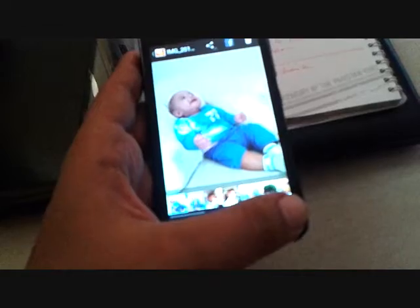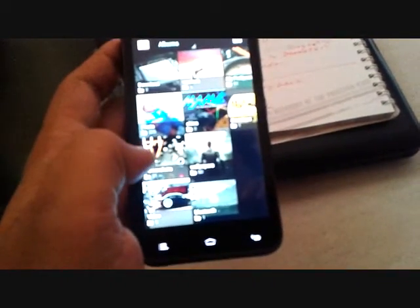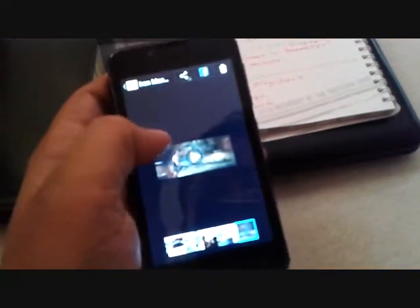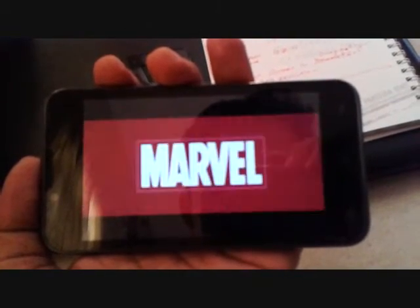That is the gallery. Oh, that's my nephew. Lovely boy. That's the teaser for Iron Man 3. Decent speaker sound and amazing picture quality. That is 720p HD video.